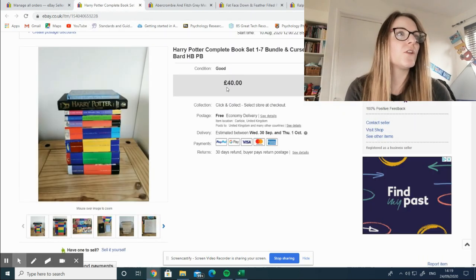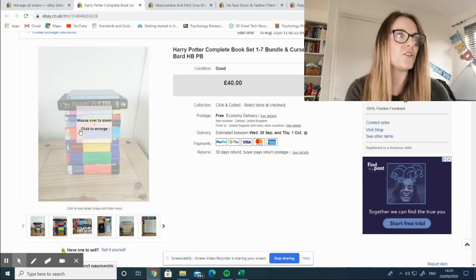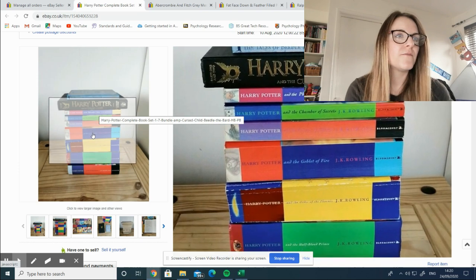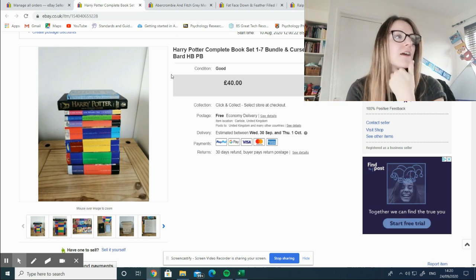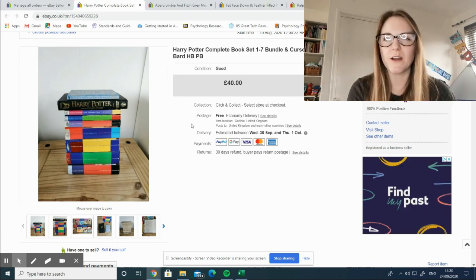This Harry Potter bundle I was happy with for 40 quid. I didn't take any offers on that. They were in the best condition. There's only like one or two hardbacks. Yeah, they weren't in good condition. They had drawing in, as you can see. So 40 quid, I'm happy with that because I can't remember how much I paid for them, but it would have been not a lot each.